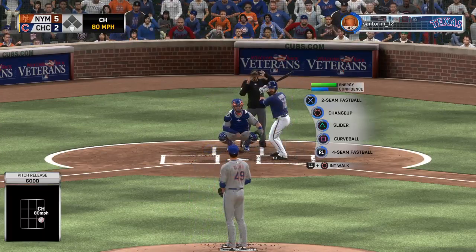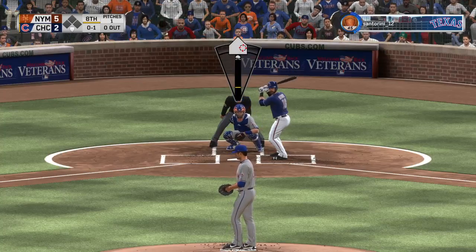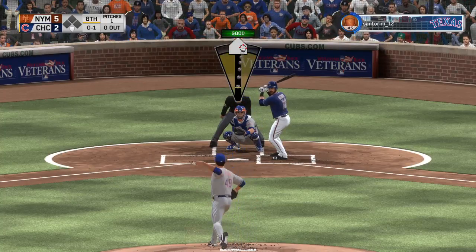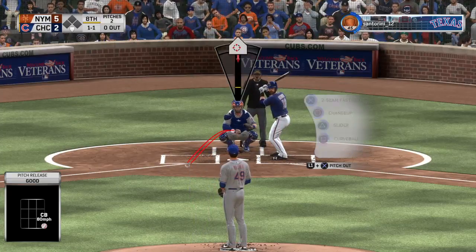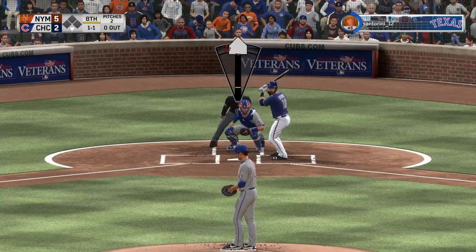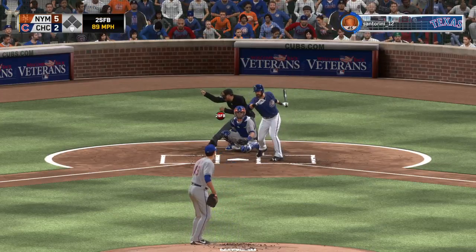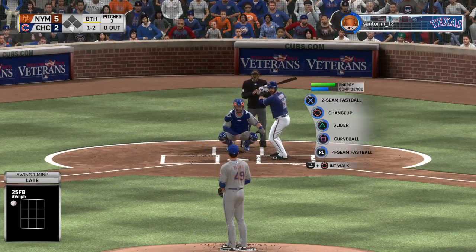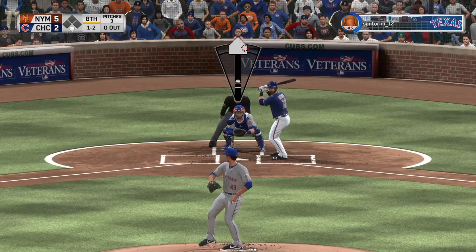Drops in a strike to start the at-bat. 0-1. Now action in the bullpen as their closer starts to get loose out there. And he misses with it. 1-1. Well, those were a couple of close pitches right there in the inner part of the zone. Hitters will tell you, pitches in that location are tough to do anything with. Oh, they have him looking awfully confused up there right now. It's 1-2.